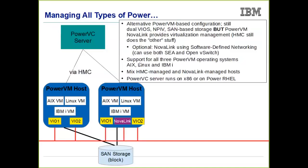And this, again, allows us greater scalability in systems managed under PowerVC. Now, what I will point out is when we bring this to the table, we can start playing around, if you will, in some of the new software-defined features. So we can actually utilize software-defined networking if we so choose on this NovaLink partition. But for the most part, bringing NovaLink to the table in a very basic PowerVM configuration means I'm still doing things business as usual. I'm still virtualizing through my virtual I/O servers, but NovaLink is there for my virtualization management focal point. And all 3 operating systems are supported on our PowerVM hosts.